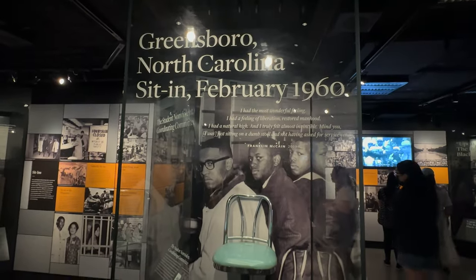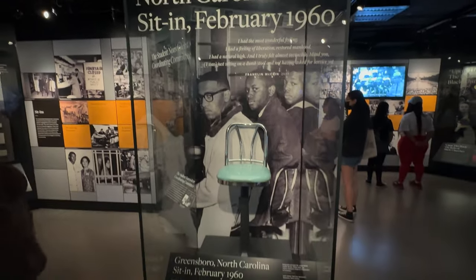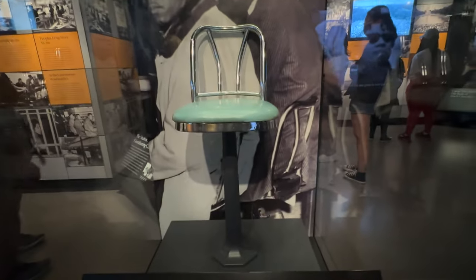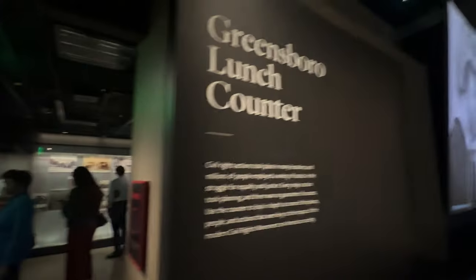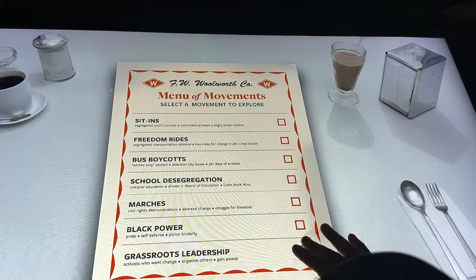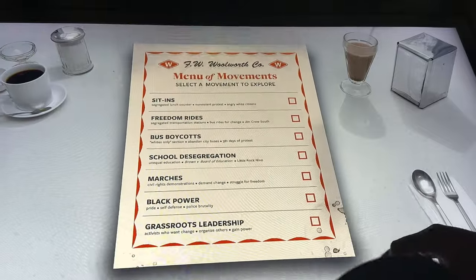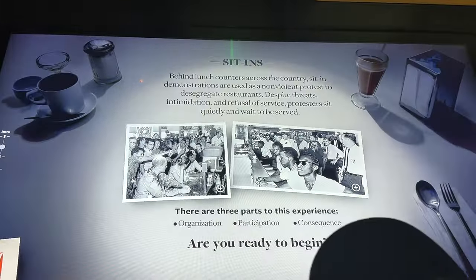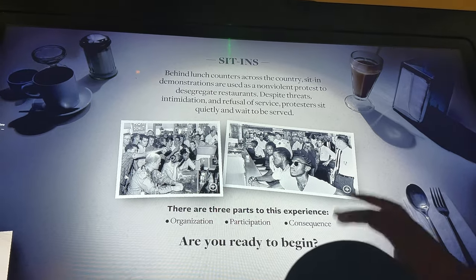The museum highlighted the sit-in of Greensboro, North Carolina, with one of the actual stools that was at the sit-in site. And the museum did an excellent job of the Greensboro lunch counter display, which was an interactive display where you could sit down, pull up a menu, and just touch on different points during this time in our history.